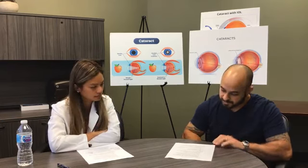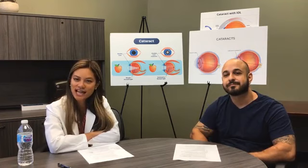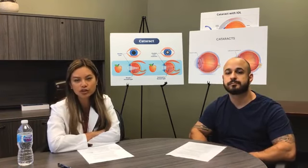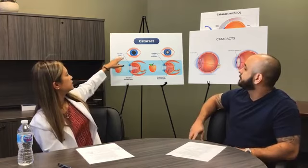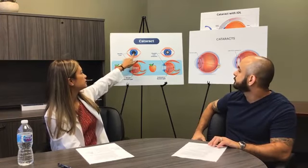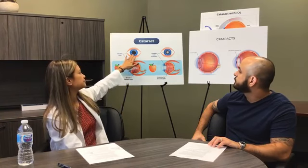So we'll start by asking Dr. Barte, what is a cataract? In order to first understand what a cataract is, I think it's important to understand what the normal eye and the normal lens look like. Here in this poster, we have some different pictures of eyes, and here the lens, which is the window in our eye, is clear.